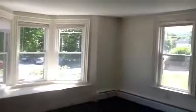Fireplace in the living room. Can't use it. Off the front of the house is the third bedroom, big bay window.